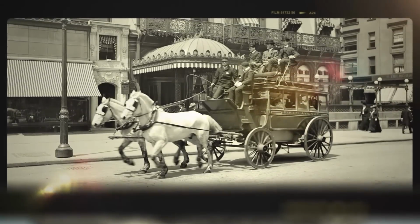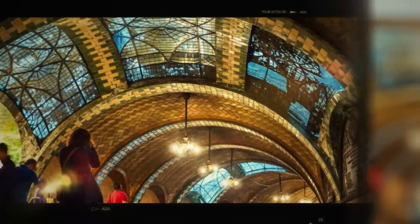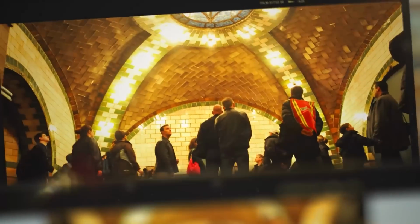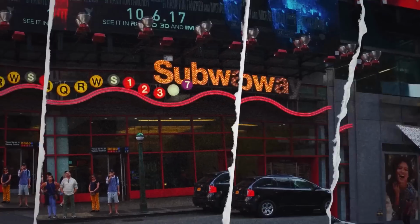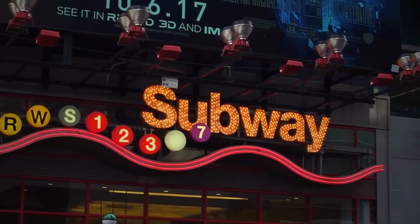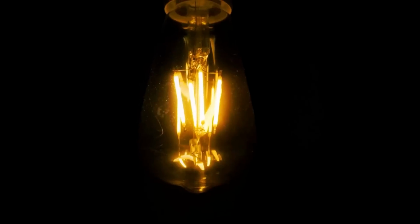Before this, urban dwellers moved around in carriages pulled by horses. No wonder the subway was such a hit. You might feel like a time traveler stepping inside the Old City Hall Station. The architecture is dazzling and one of a kind. They sure don't make subway stations like this one anymore. Fun fact, the Old City Hall Station would cost $6.2 million if it was built today. Back in the day, it had dozens of brass chandeliers hanging around. It was one of the few spots in town with functioning electricity.